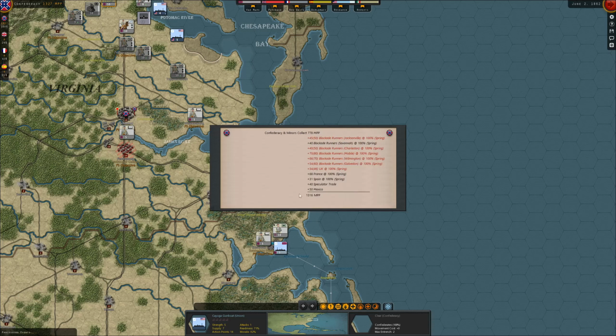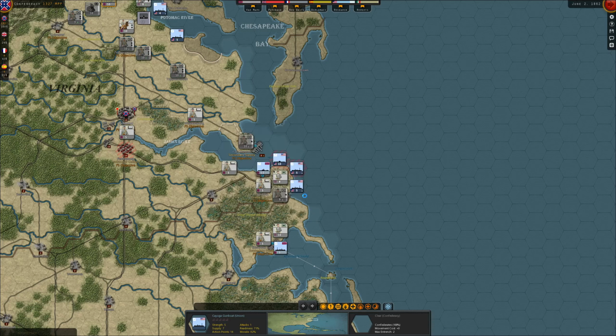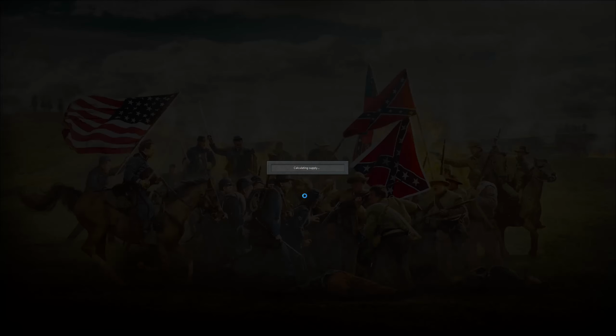We calculate. We get our MPPs, and that's it for this turn.